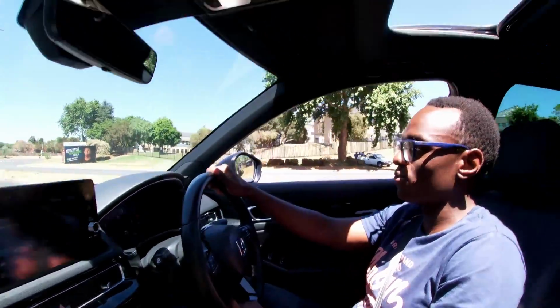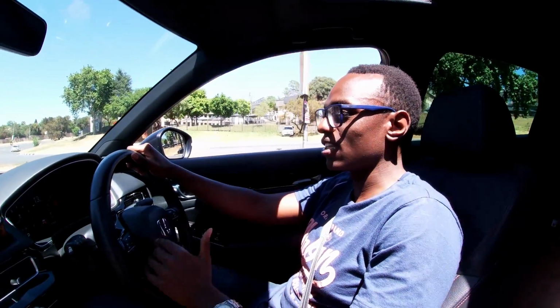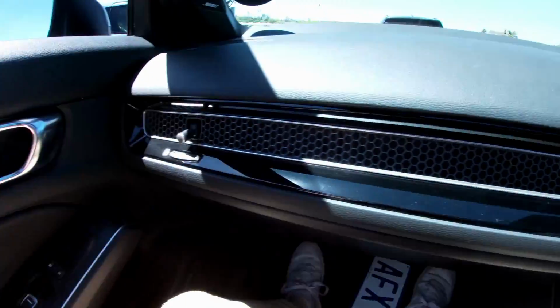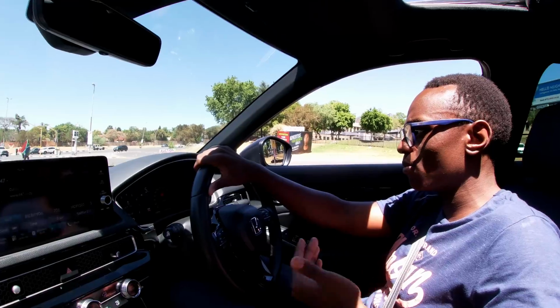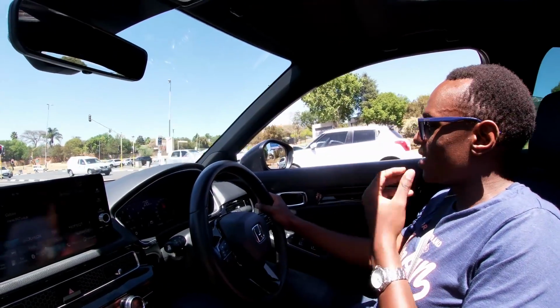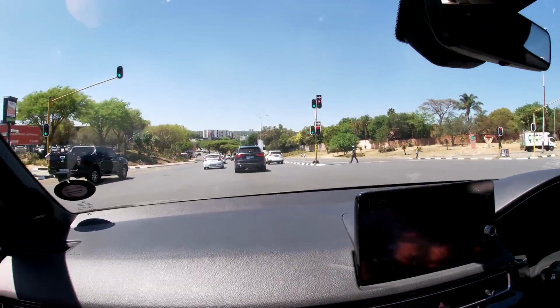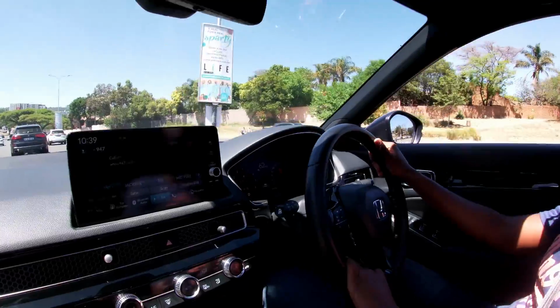I actually opened the sunroof because, well, it's a beautiful day and I don't want to ruin it. It's just so beautiful in here. It's so spectacular. The materials, we've already spoken about it, is so amazing. Considering Honda has always been like the premium version of Toyota, it's so much more nice, and I can see why someone would pay a bit more for this Honda than even your equivalent Corolla. It's so nice in here.